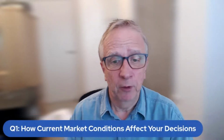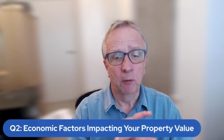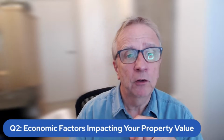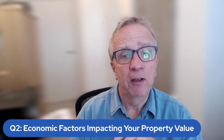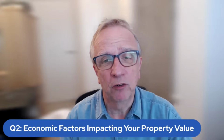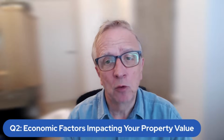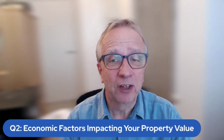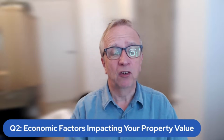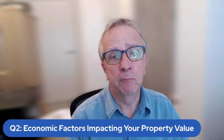So anyway, moving on from that, the next part really is to do with economic factors impacting property value. We've sort of alluded to this a little bit, so keep an eye on interest rates and try and understand how they affect mortgage affordability. Clearly, if mortgage rates start to go up, you tend to find that lenders get more cautious. The affordability criteria they tend to use tend to be stricter, and generally it can be more difficult to get a mortgage.